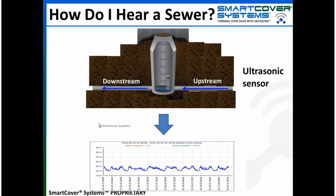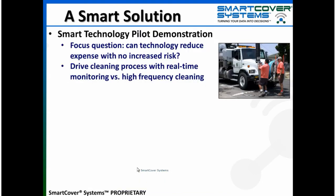So how do you listen to a sewer? How do you hear it? This chart kind of talks about what's going on there. There's upstream and there's downstream, and we're measuring at a manhole. We can see what's going on upstream and downstream. And that picture down below is, again, sort of what a typical flow looks like. So the smart solution is, let's do this pilot demonstration. Let's see what's going on in terms of using technology to reduce risk.